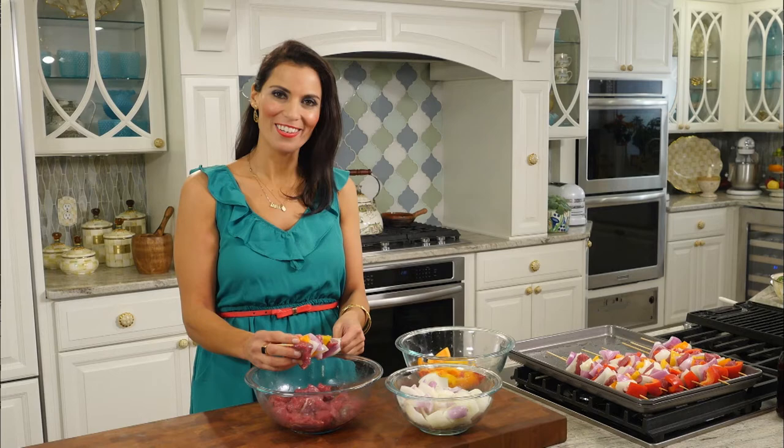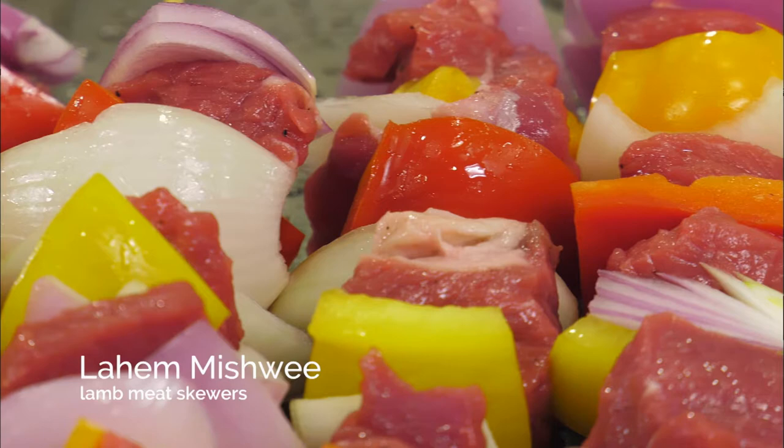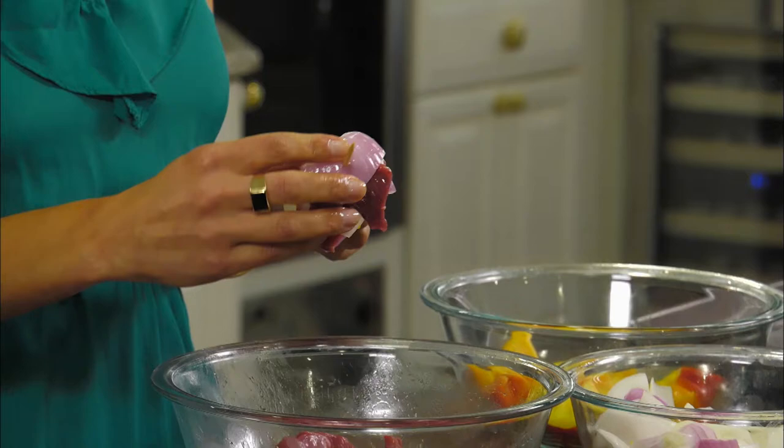So while we were learning about tomatoes, I actually started to get a head start on our luscious Lahem Mishwee, our lamb kebabs. The word lahem literally translates to lamb, and mishwee is grilled. Now, I'm using the traditional meat of choice in Lebanon and the Middle East, which is lamb, but you can certainly use beef if you like. Sirloin would be really nice for these kebabs as well.